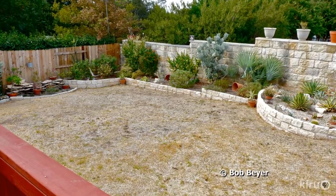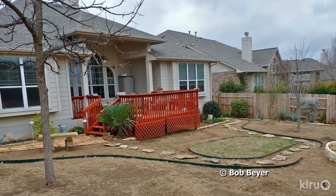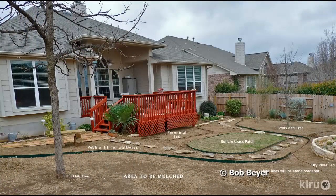Summer 2011 fried their central lawn. In winter 2012, Bob used a weed eater to scalp the remains. He piled up the refuse to decompose for natural fertilizer. Then he and Lana got creative.